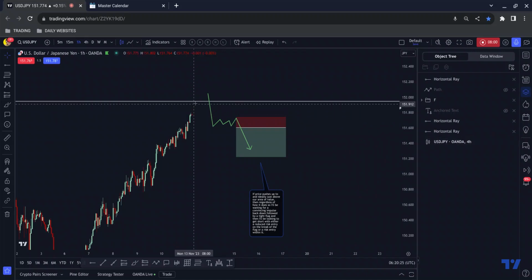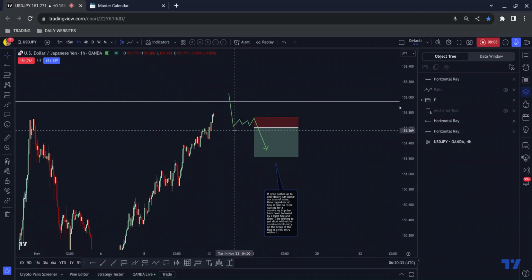So even if we do tap into this area, I wouldn't be surprised if we hang around in this area for a while before we get that push to the downside, followed by a potential flag. But as I've just said, we as traders don't know how long the market is going to take to do or not do something. So I've just got it on watch just in case we do tap into the area, push down immediately and flag. But as I say, it may hang around for a little while before this actually shapes up.